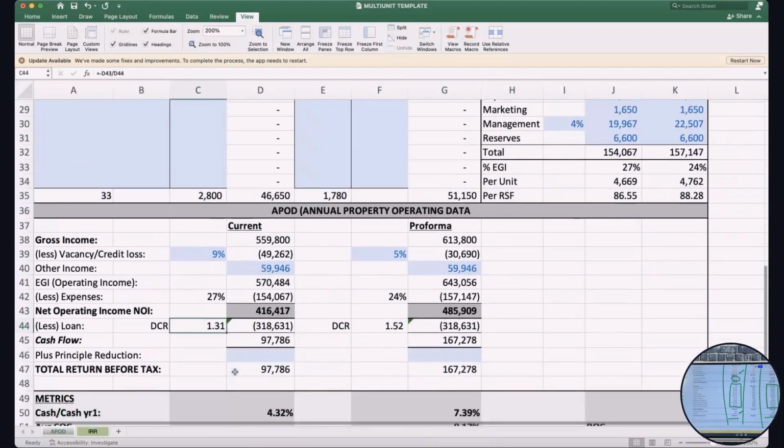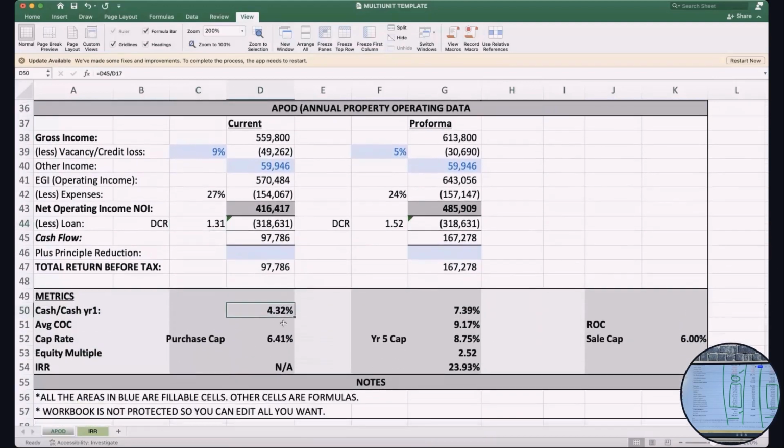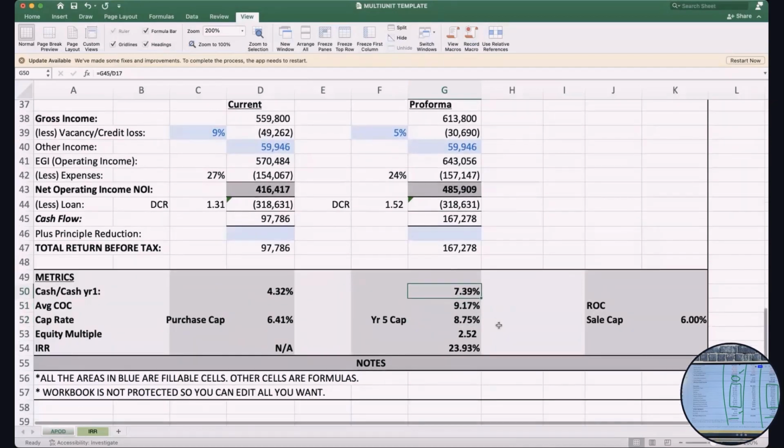There we go. And now look at my cash flows. They're over 4%. I got a cap rate over 6. Not bad. Now that's current. Keep in mind, that's current. Now, if we hit our future projections, look what happens to your cash on cash. It goes to 7.4% almost.